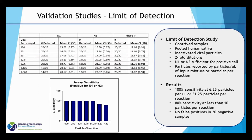And the particles, as you see here, we've reported in the table as particles per microliter of input, or in the bottom graph as particles per reaction. So we know that some labs refer to their limit of detection and sensitivity in both ways. So for the purposes of this talk, I've reported them in both formats. So you can see that we have 100% sensitivity at 6.25 particles per microliter, which translates to just about 31 particles per reaction.